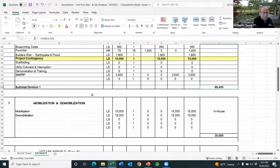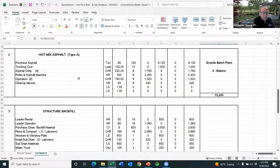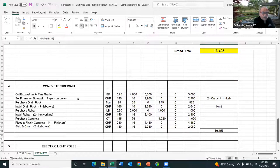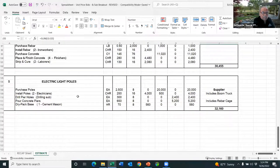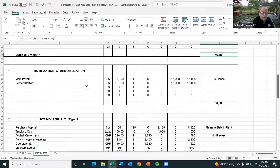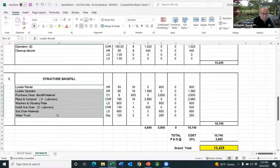And then the bid items that the prime has to follow: bid item one is mobilization and demobilization. Two is hot mix asphalt. Three is structure backfill. Four is the concrete sidewalk. And five is electric light poles. This is a made up example. I tried to keep it small and simple so that you have the ability to get the concept of what we're talking about. And when I say set up the project, set up the bid item or your scope of work as a to-do list, this is what I'm talking about.